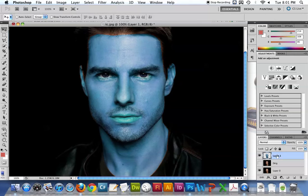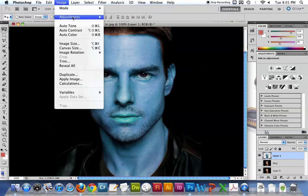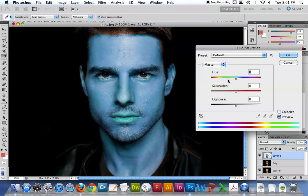So that's hue saturation. And image adjustment, hue saturation is the one you're going to stay with when you're doing this. And again, depending on where you go, it's going to bring forth a different color.